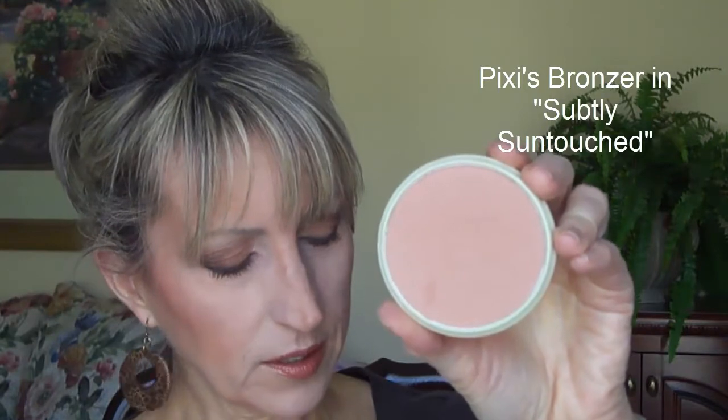And another that I've been using quite a bit is by Pixi from Target. This is the lighter of the two. This is the one called, and I had to write it down, Subtly Sun Touched. They've got a darker one called Summertime. And then recently on Target.com they came out with something even a little bit lighter. I don't even really call it a bronzer. But this one has a lot of fallout. So we'll see if I can catch that on the video in a minute.